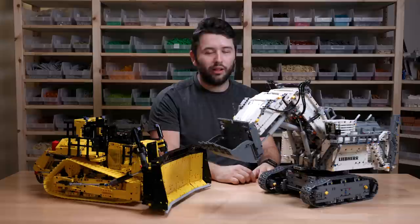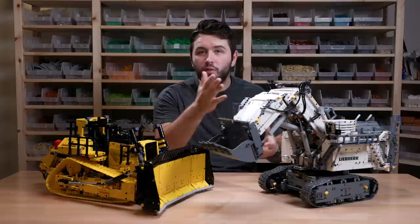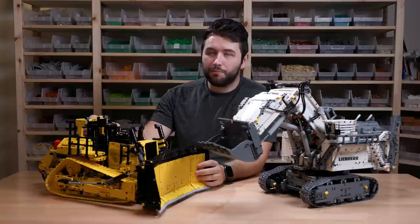So practically, the Excavator is more of a fun showcase with its motorization, whereas with the Bulldozer, you can actually practically push stuff, and it's not just a showcase, moving things around. You can actually do things with the Bulldozer. So at the end of the day, in terms of the LEGO experience, you're getting far more with the Excavator. However, I'd say in the long term of playability and looks, the Bulldozer does have it beat.